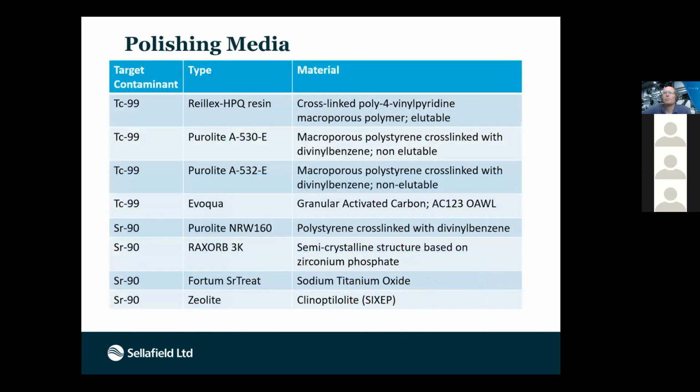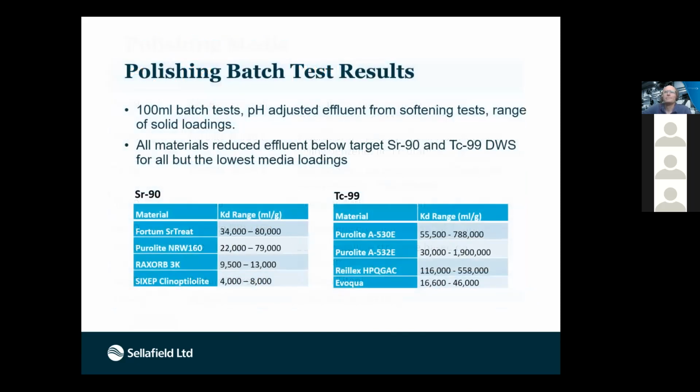So onto the polishing phase, we looked at a number of media for both Tc-99 removal and strontium removal, and they're listed there, and we adopted typically a matrix approach, but the results are presented on this slide separately, down to what were specifically added to treat strontium 90, or strontium 85 in the case of the experiments, and Tc-99.